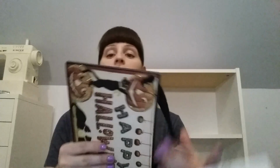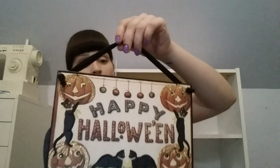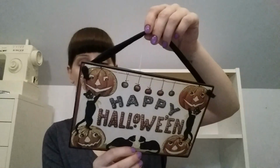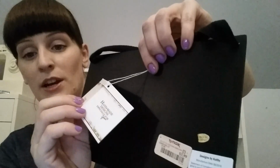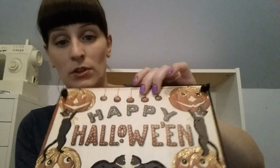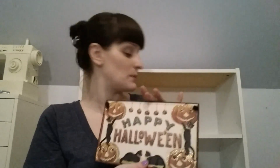So I went to TJ Maxx first, and I found this sign. This was $3.99, and it's just an MDF type board. It's designs by Kathy, if anybody was trying to find it. It's got a vintage type print, and it's got some glitter. This is something where if I saw it in a picture, I wouldn't know that it was new this year, so that's why I liked that one.